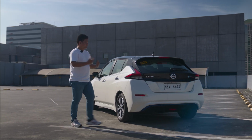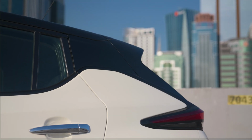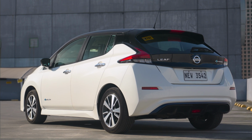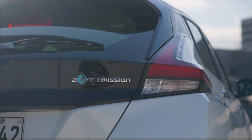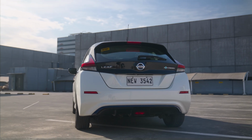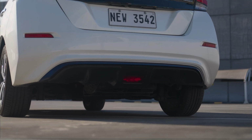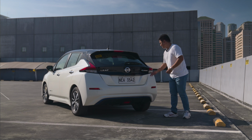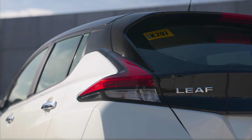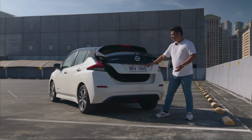Now out here on the back, this is probably my favorite part of the Nissan Leaf because of how this black roof actually melts through the middle of the tailgate right here. You got another zero emission badge right there. The Leaf badge makes its appearance right here as well. You won't see any exhaust ports or mufflers here at all because it doesn't have to have one. It doesn't need one at all. You got your reflector signals here and Z-shaped tail lamp. Some other people say it's L-shape, but since we're in Zigwheels.Ph, I'm calling this a Z-shape. I like it.